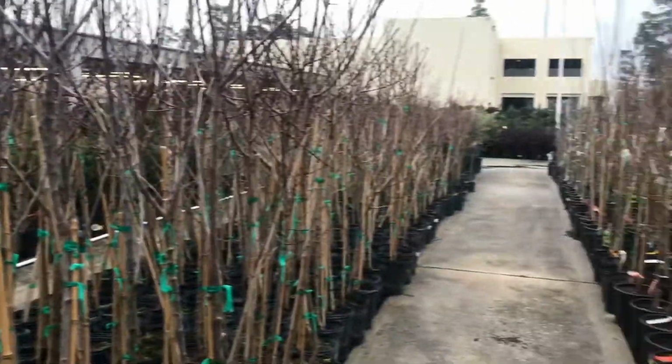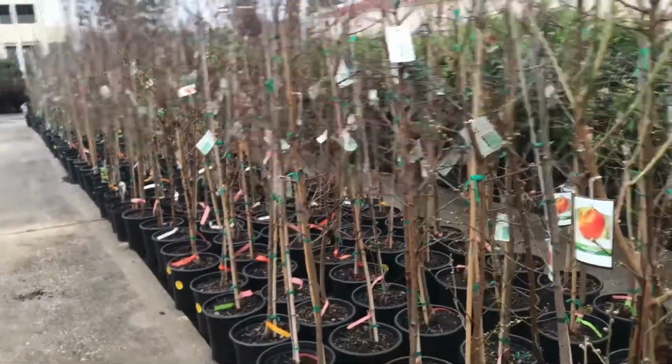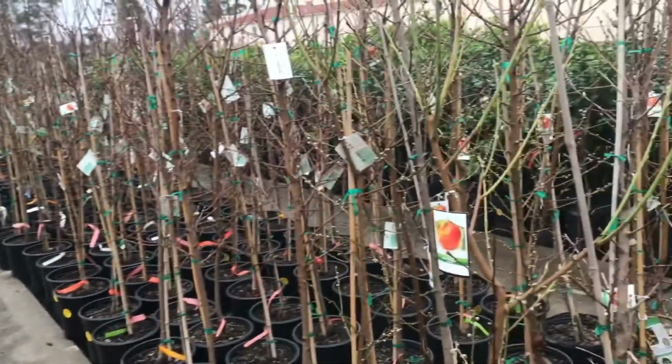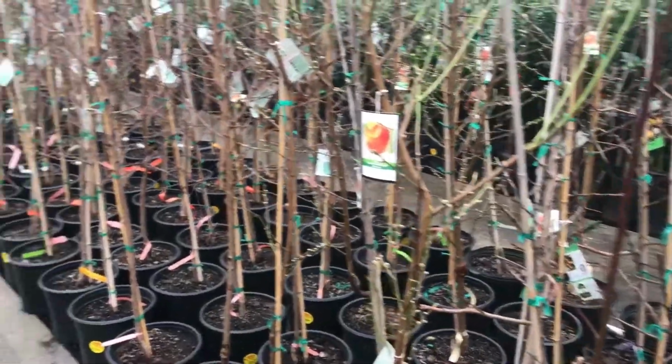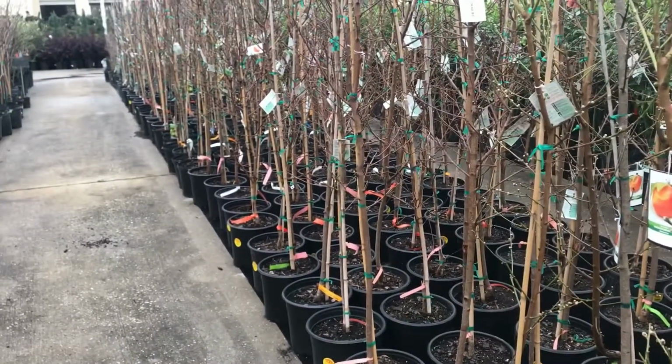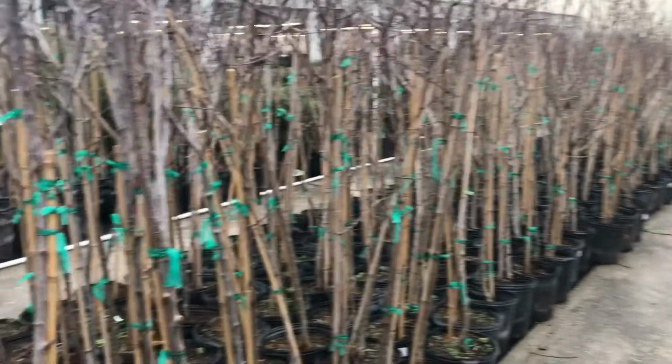So this is the thick of it. We're lost in here amongst all the fruit trees. Now I will say they don't have a whole lot of variety. I mean, they do have different varieties. You got to check and make sure it's a good variety for your area. They got a lot of variety as far as different fruits, but they might only have 1 or 2 varieties of that fruit. But that's fine.